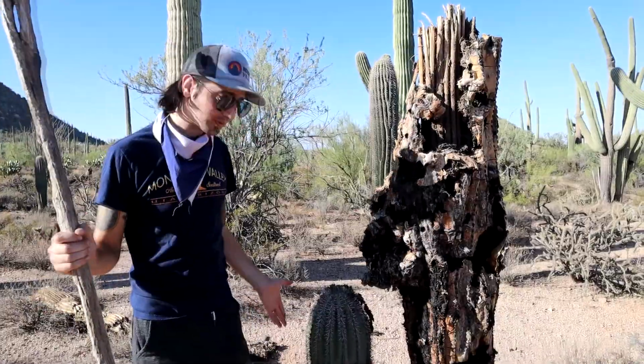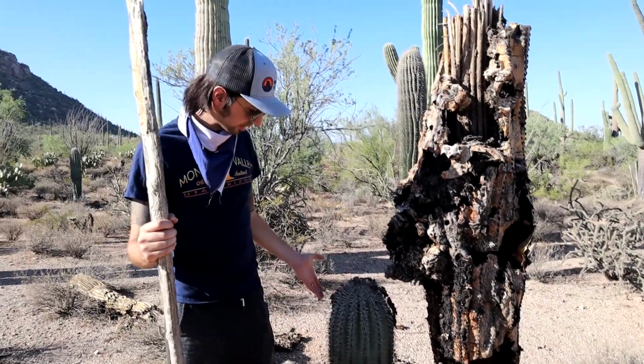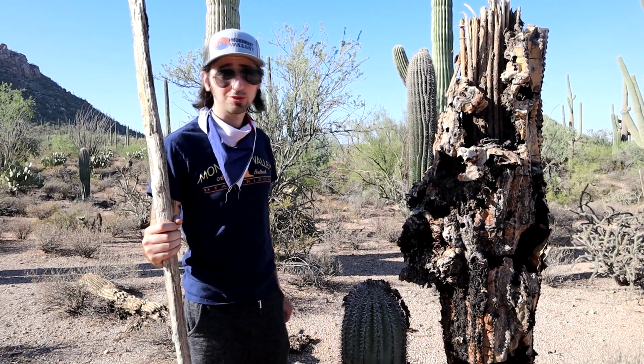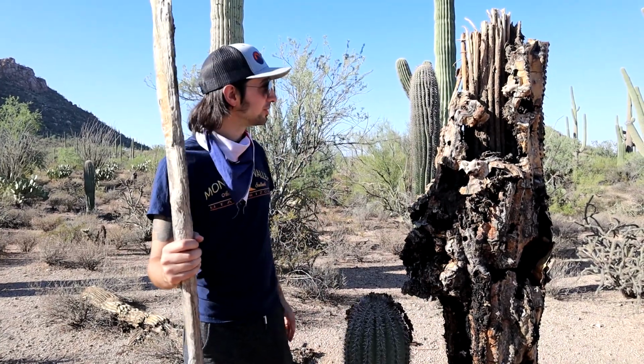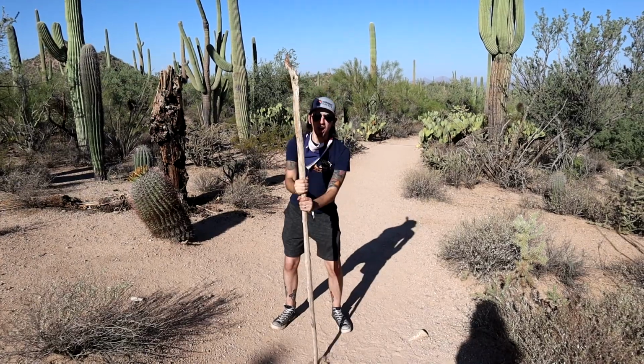And of course, right next to it here we have a baby cactus that might have spawned from this one. You can tell this one is not very old at all, maybe 20 years, 25 years. This one's probably about as old as I am. So, you shall not pass!